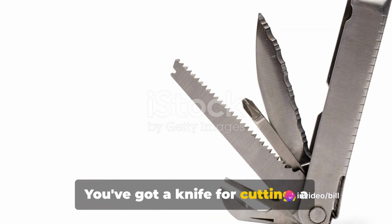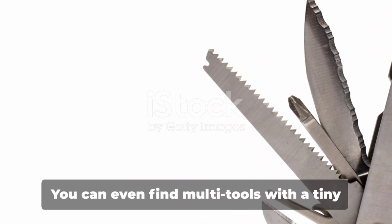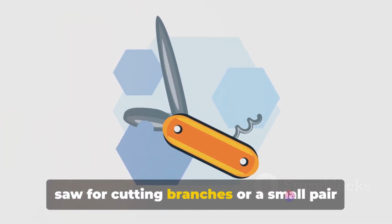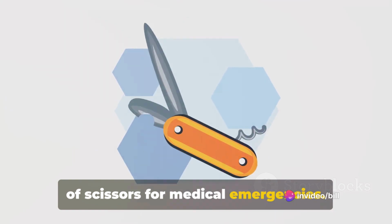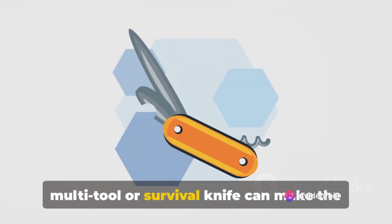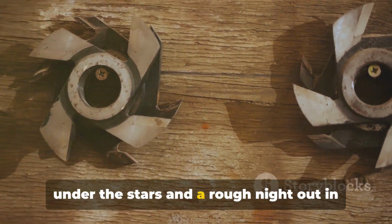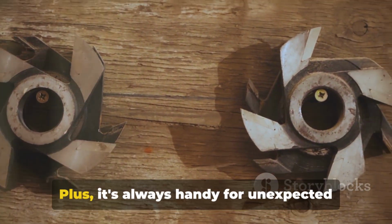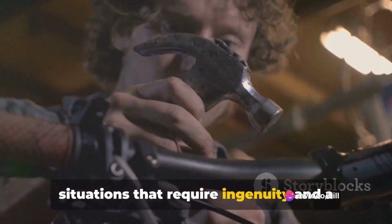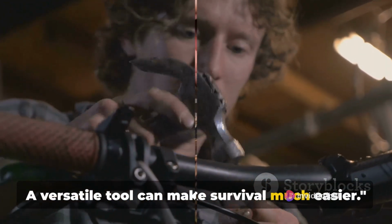You've got a knife for cutting, a screwdriver for fixing, a can opener for food, and the list goes on. You can even find multi-tools with a tiny saw for cutting branches or a small pair of scissors for medical emergencies. When you're up against the elements, a multi-tool or survival knife can make the difference between a comfortable night under the stars and a rough night out in the cold. Plus, it's always handy for unexpected situations that require ingenuity and a little bit of elbow grease. A versatile tool can make survival much easier.